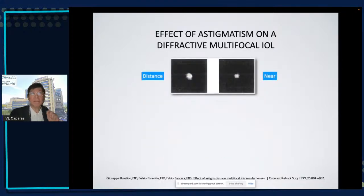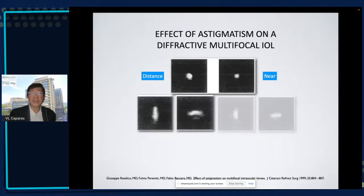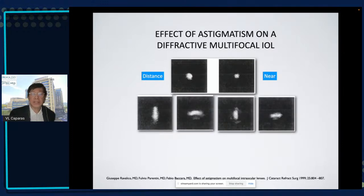again, that same experiment where they passed light through an IOL and induced astigmatism. So this time they used a multifocal IOL, so near and distance, and then they induced astigmatism, as you can see. So you have a vertical and horizontal for distance, vertical and horizontal for near.